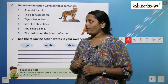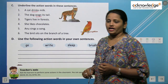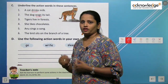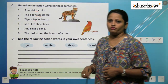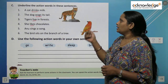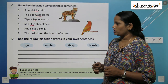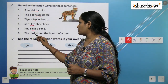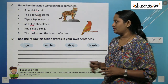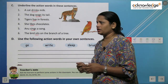The dog wags its tail. So what work is the dog doing? It is wagging its tail. Tigers live in forest. What work is the tiger doing? It is doing the work of living. She likes chocolate. Likes is the action word here. Anu sings a song. Sings is an action word. The bird sits on the branch of a tree. So the bird is doing the work of sitting. So all these words that we have underlined here are the action words. These are the work done by the naming words here.